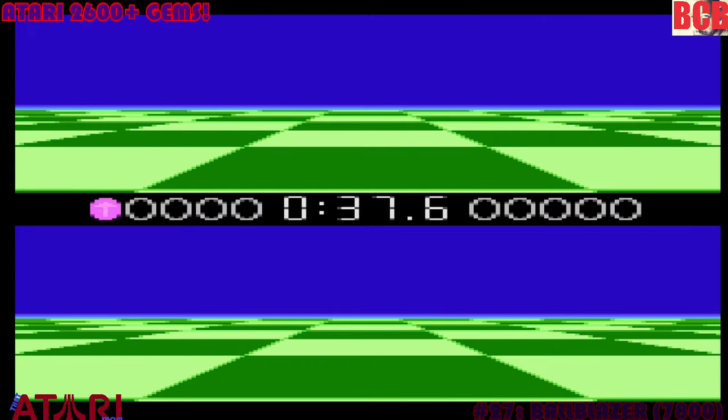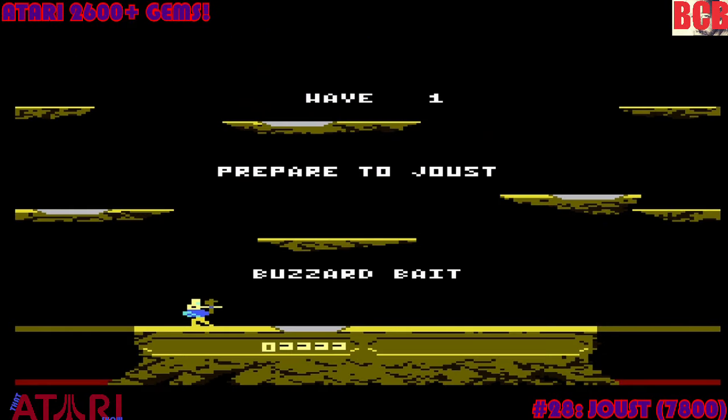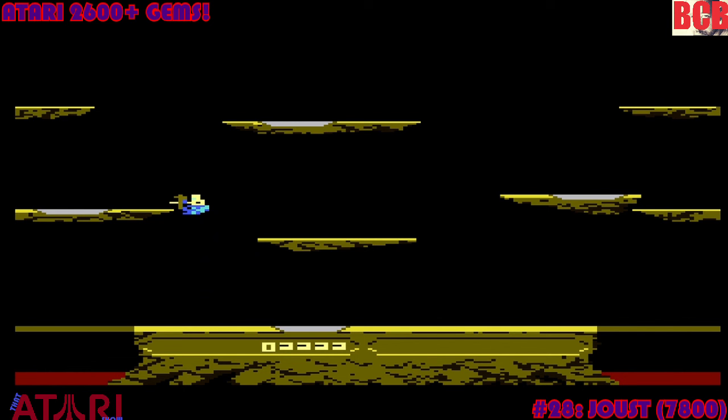Alright, next we have Joust. Now, Joust is a great Williams game, guys. I love Joust. My favorite version is actually the Atari ST version, which I discovered and played on my ST computer upstairs. Such a fun game. I love this franchise, too. So cool. I think I spent at least a year playing this game in my life, if not more. That's how much I played it back in the day. I love it.